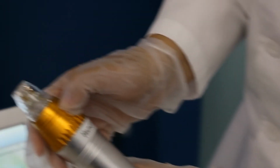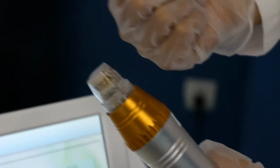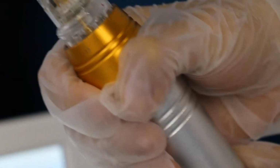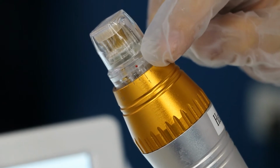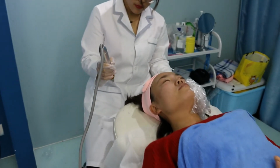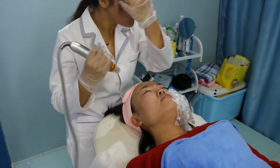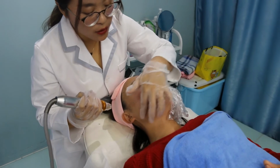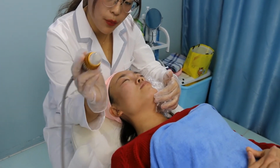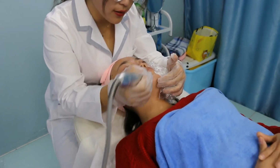We change the needle depth because we do the lower pass of the face. So we change the middle size into 1 millimeter. See, 1 millimeter is okay. We do from the chin and the lower pass here. We need to closely touch the skin like this.